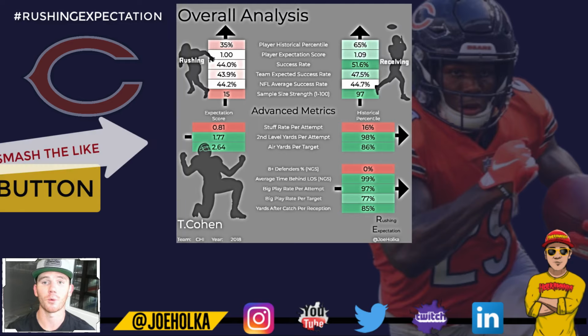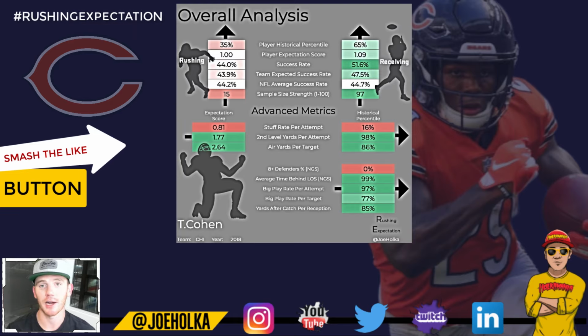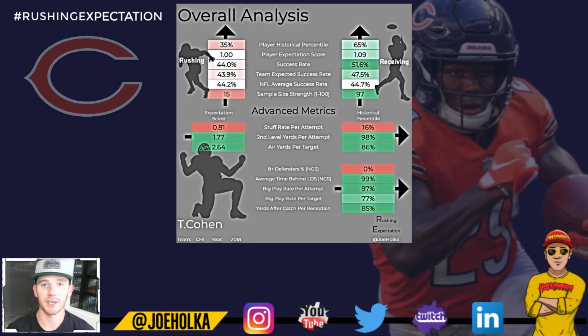And as I mentioned before, one of my favorite stats is time behind the line of scrimmage. It can be a very predictive measurement for patience, but it also can be indicative of usage and seeing designed plays to get a player in space into the edge. Nagy's done a great job of that. It's a positive indicator of big plays more often than not, and that's highlighted here.